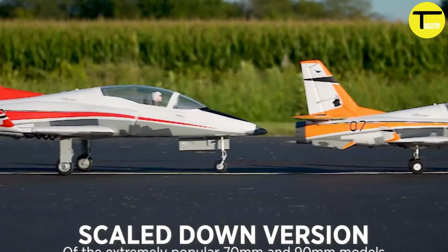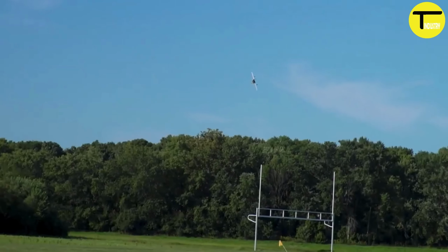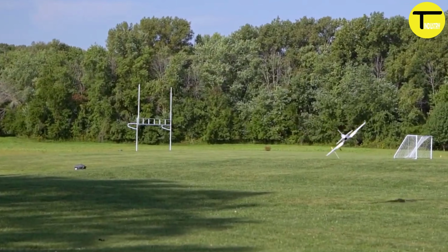Fast, clean, and controlled. Fly sharp, fly smart. The Viper makes every flight feel like a mission.